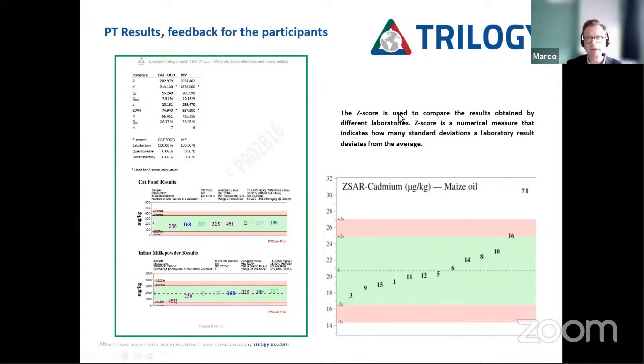And here is then the explanation of the Z-score. Important is that it has no numeric assay number, but it depends on your distance from the average value.